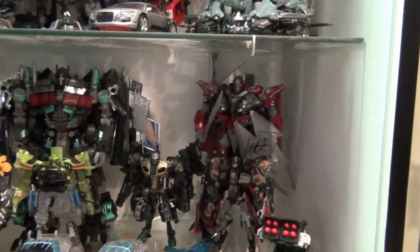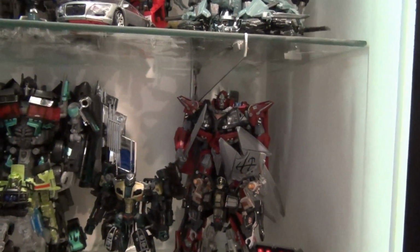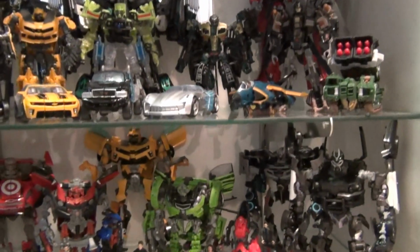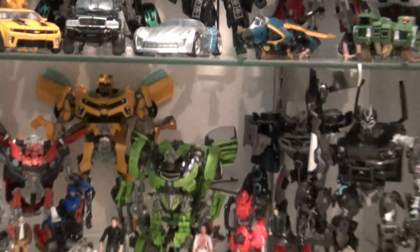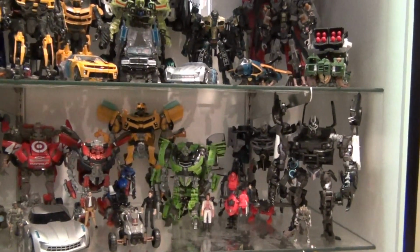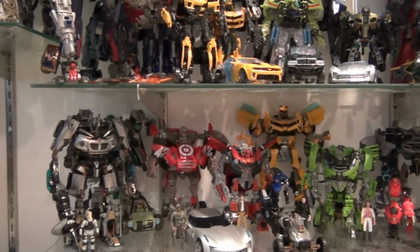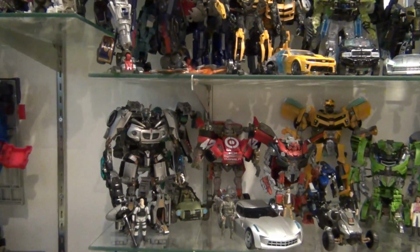I do have Sentinel Prime in the back. I actually bought his repro label set and applied those the other day, and they look really nice, especially in alt mode. You can't really tell too much difference in the bot mode, but in the alt mode he looks amazing. Down here, these would be the Human Alliance figures, which I think are probably, aside from Prime, the best ones from the entire series. Barricade. I do have the Japanese Soundwave back there. Bumblebee. And then I'd say probably the second or third best figure from the movie line total would be Jazz. He's just simply amazing.